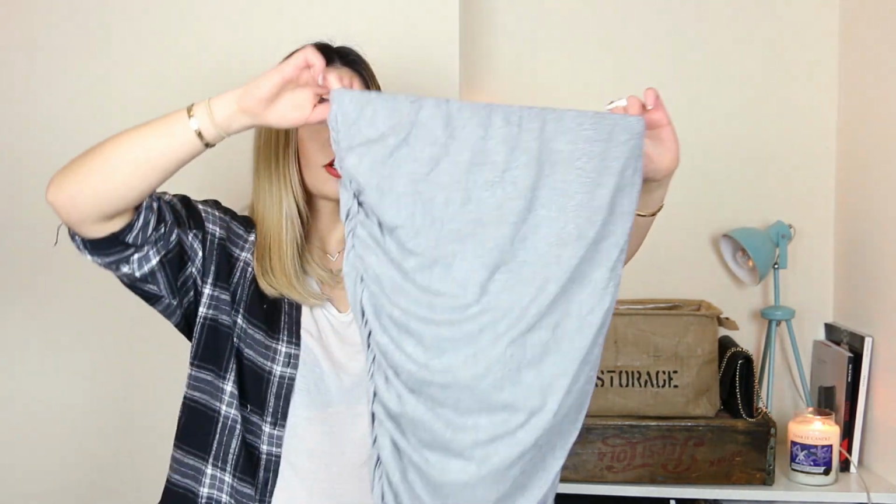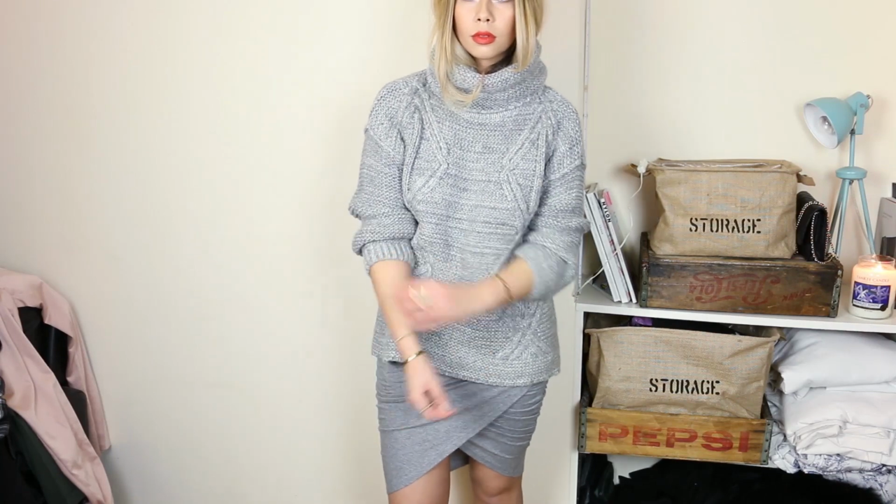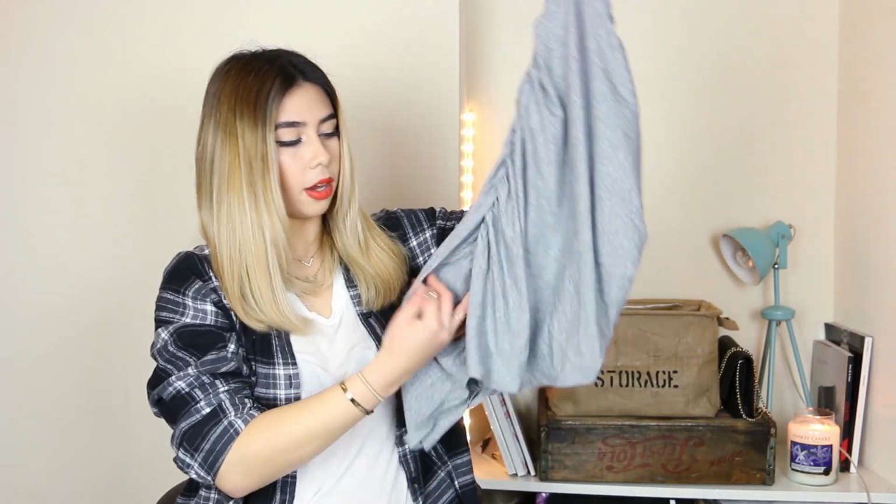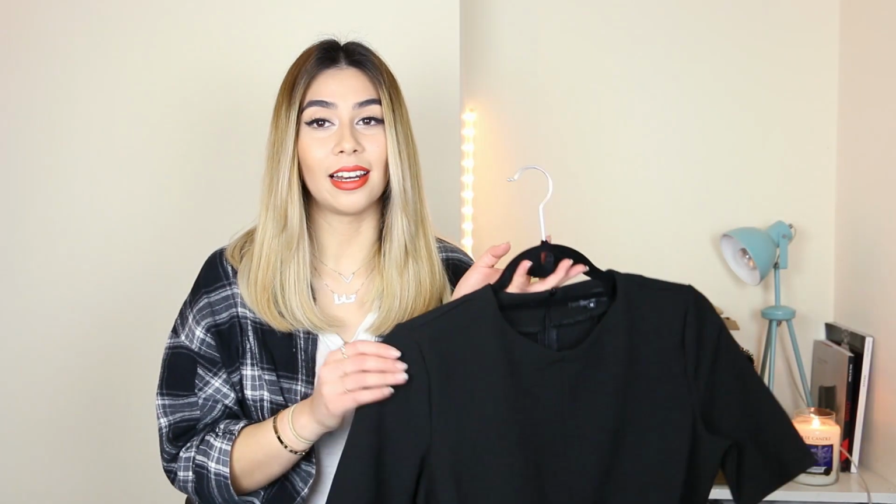Again, not something I would pick, but it looked really cute on the model. It's just a stretchy jersey skirt with ruching up the sides, but it has sort of a side slit on it.